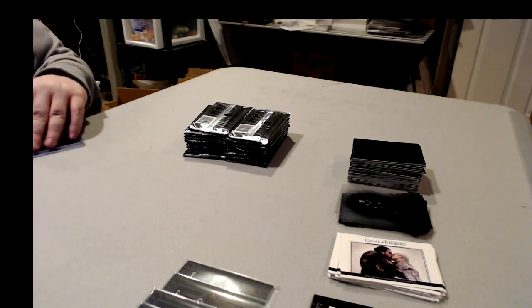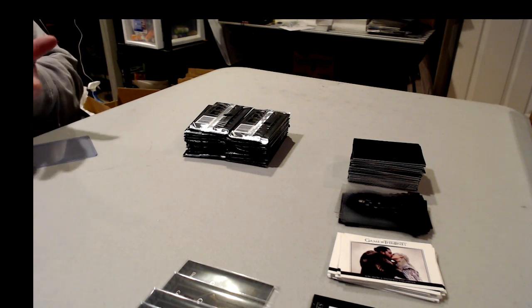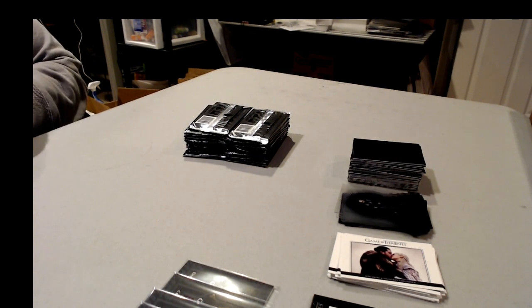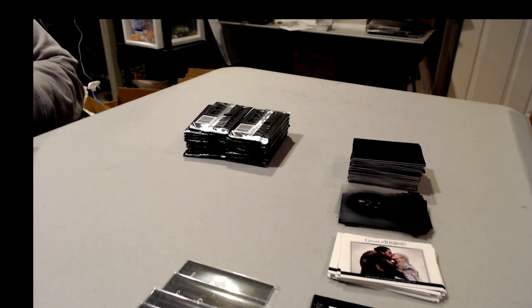Once we get to the end, which I think was 72, then that person goes again. They become pick 73, and then we work backwards, and we just keep going until everything's been picked. That's really all there is to it. All right, so not the greatest, but we got Robin.